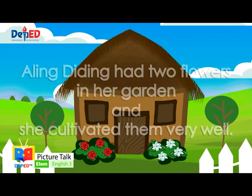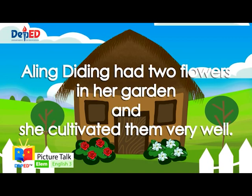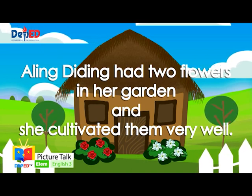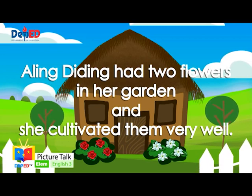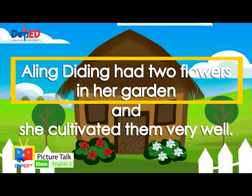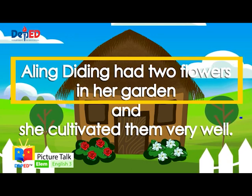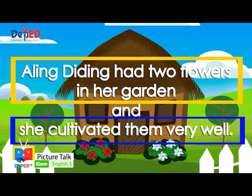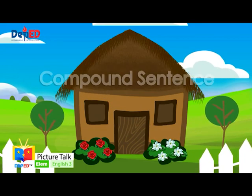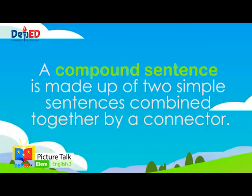Now take a look at this sentence. Aling Diding had 2 flowers in her garden, and she cultivated them very well. What have you noticed? Great! You see 2 simple sentences combined. These 2 sentences are joined by the word and. This sentence is what we call a compound sentence. A compound sentence is made up of 2 simple sentences combined together by a connector.